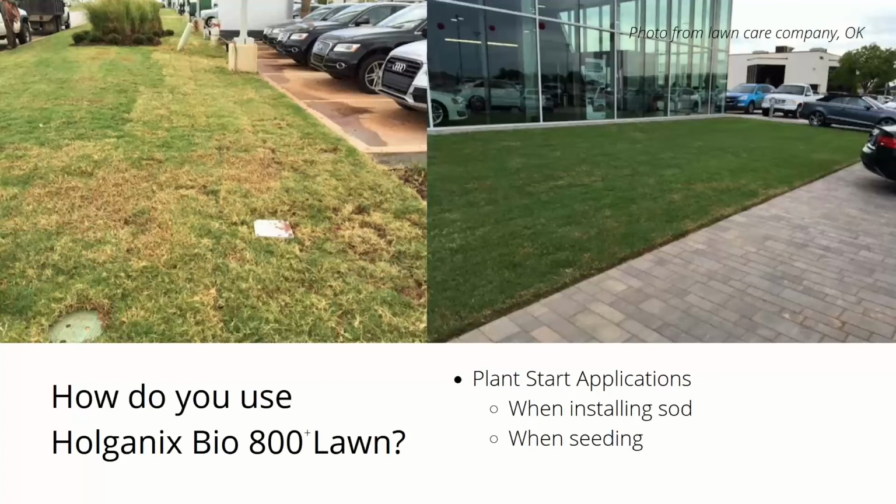I'm sure if they pulled hard enough, they could have got it up. But when they gave it a little tug, it didn't come up. And for the picture on the left, they could feel the sod moving under their feet when they walked over it. So extremely fast germination and rooting, which is really helpful.